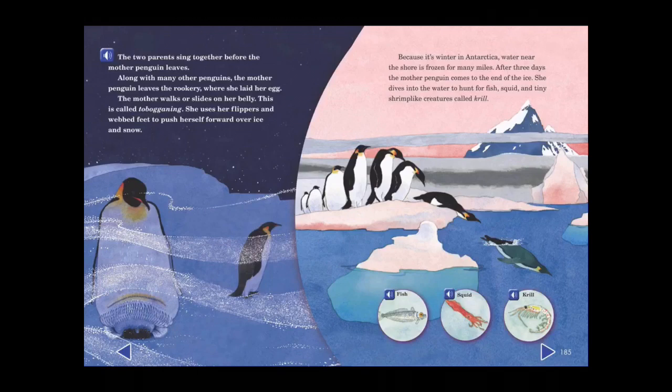The two parents sing together before the mother penguin leaves. Along with many other penguins, the mother penguin leaves the rookery where she laid her egg. The mother walks or slides on her belly. This is called tobogganing. She uses her flippers and webbed feet to push herself forward over ice and snow. Because it's winter in Antarctica, water near the shore is frozen for many miles.